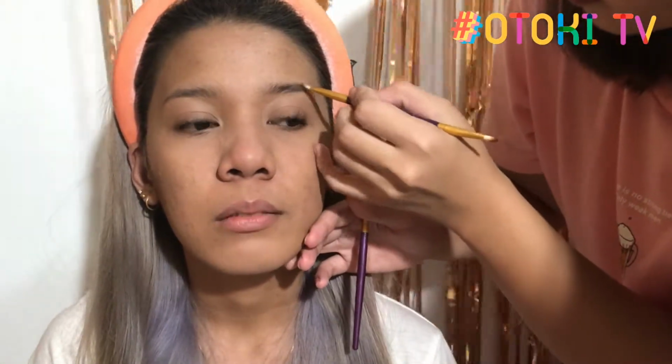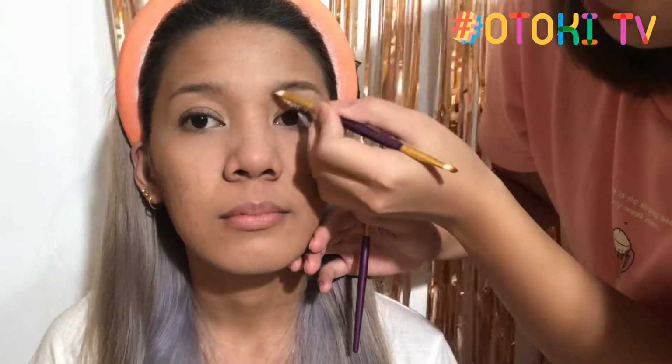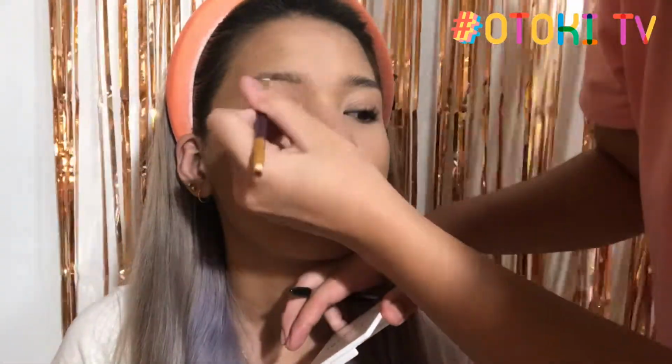I put on a powder and started doing her eyebrows, keeping it as light as possible since Rosé has light brows. I forgot to say that she already did her base makeup, so I proceeded on doing the rest.